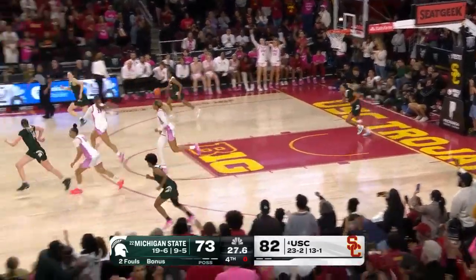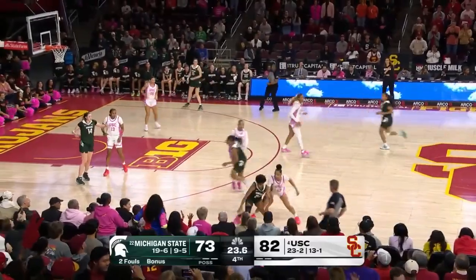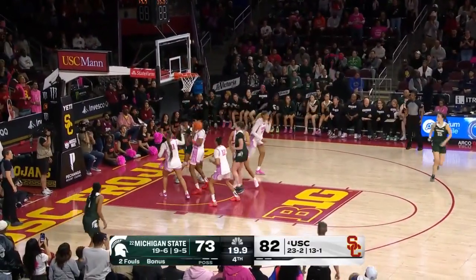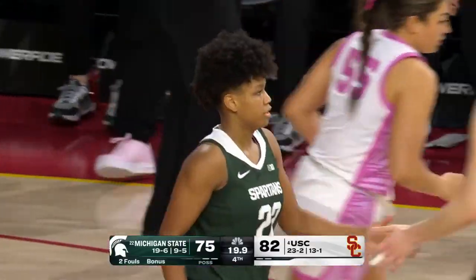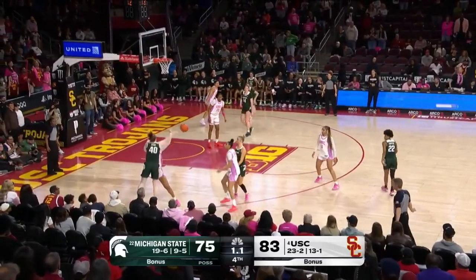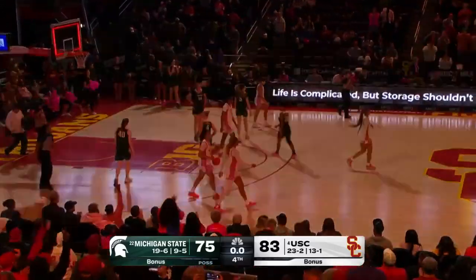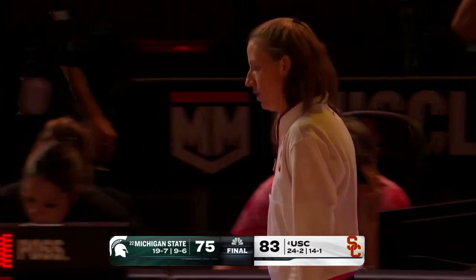Nice find from Vonneloffen right on time. And that's a backbreaker from Kennedy Smith. They elected to play out the possession. They wind the shot clock down, and then she answers, but an answer on the other end from Nyla Hampton. Michigan State will try to get one more attempt to no avail. And USC gets another one in the win column.